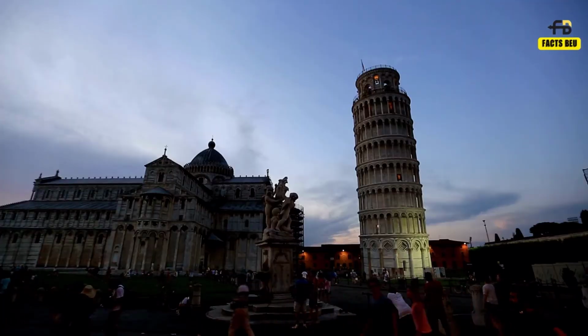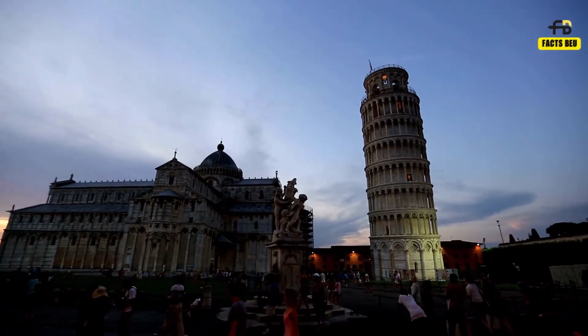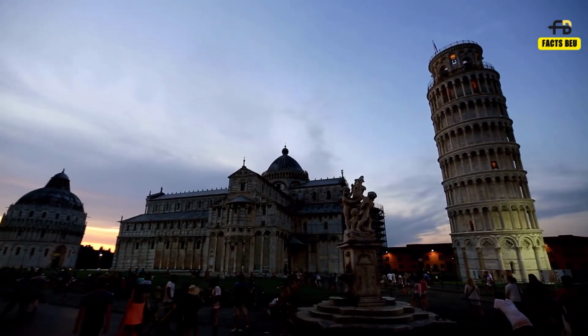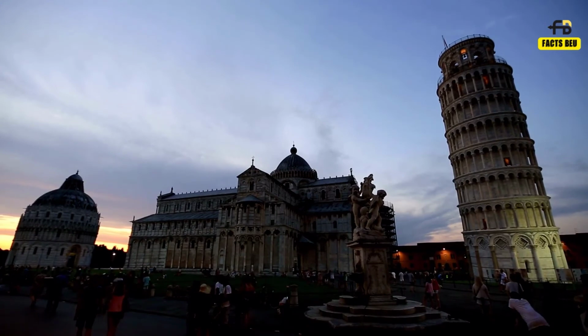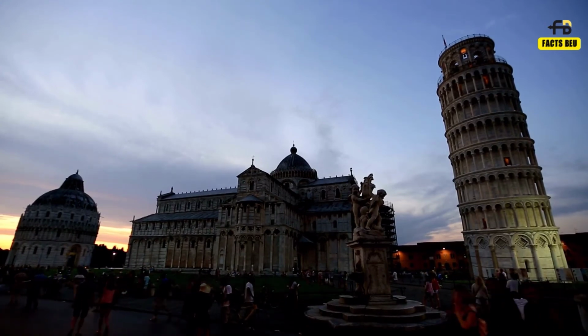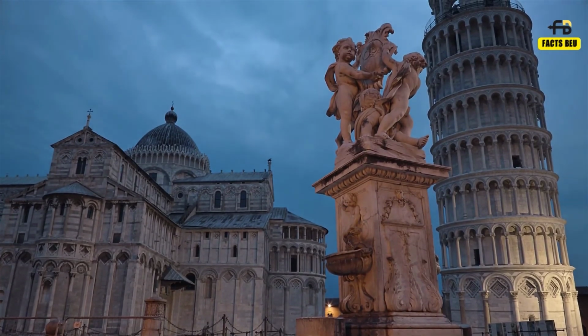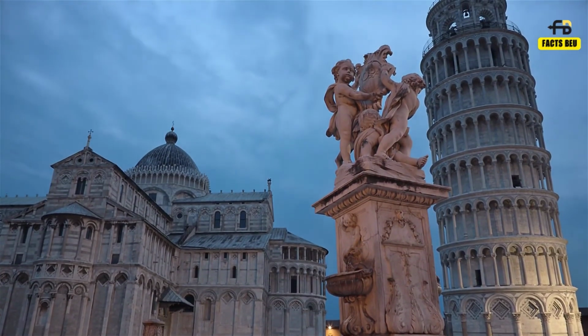Some historians say that the term Pisa comes from Greek, meaning marshy sands. Pisa Tower had a foundation of 3 meters, meaning the chances of leaning were higher from the beginning. Some studies show that frequent wars kept Pisa city busy for many years and affected the tower's construction.